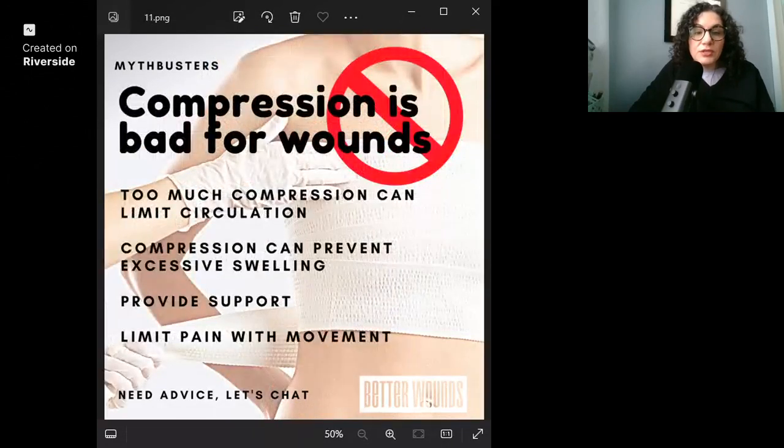Okay, so is compression bad for wounds? Too tight is going to cause restriction of blood flow. We need blood flow. That's where all the good healing nutrients come from. So we don't want to restrict blood flow. If it's too tight, you have the potential to cause a lack of blood flow and tissue ischemia.